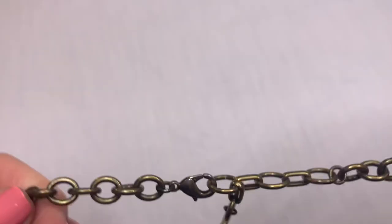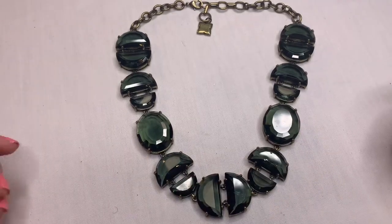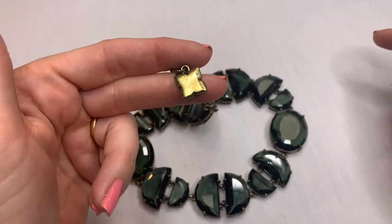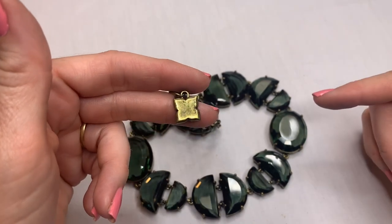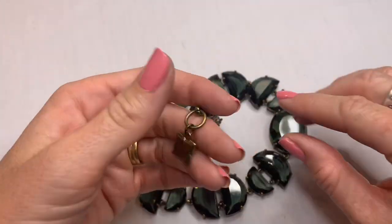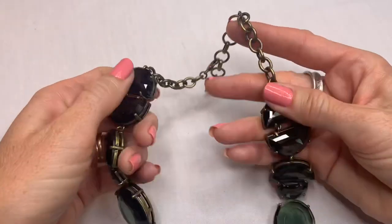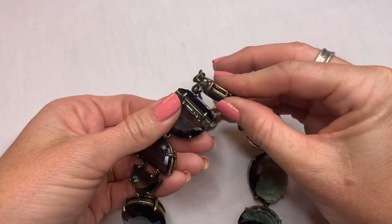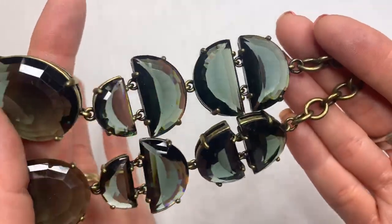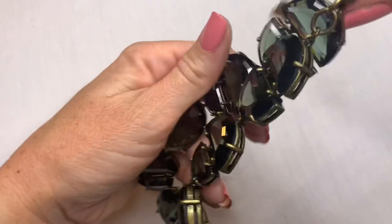Ooh, this looks interesting. What is this? Look at this. All right, I have come across this hang tag before. I want to say it's BCBG. I'm going to have to double check that. But I have come across this before, and it actually was in the box still, so that's how I knew it was BCBG. These feel like glass pieces. And it's a really smoky green color. Very nice. This does not feel cheap, and it probably was not cheap.